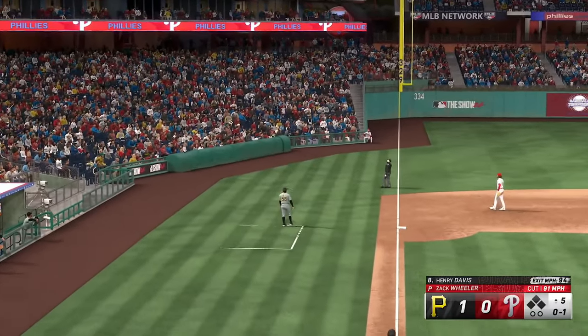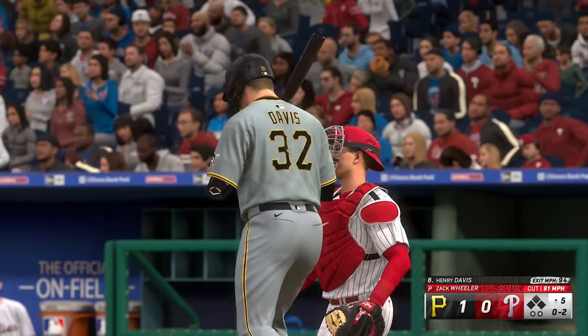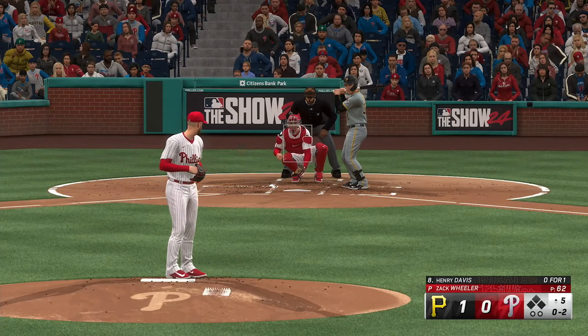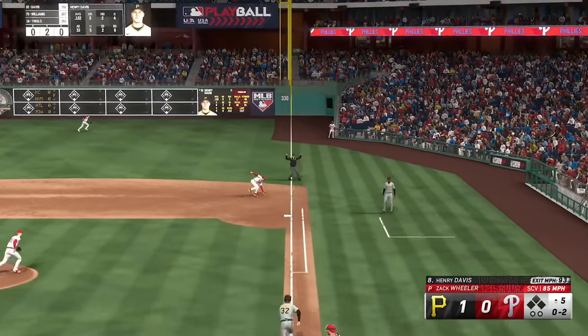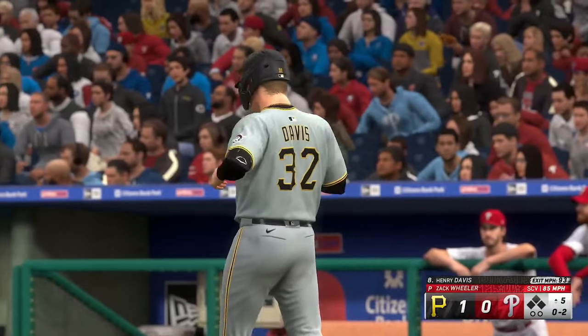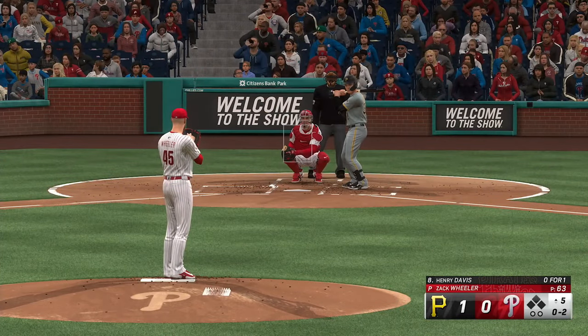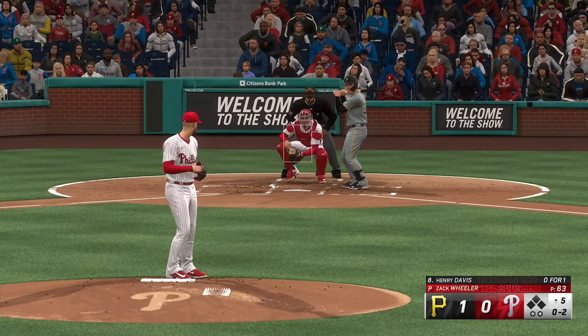That one fouled off. The 0-2. Hit on the ground to the right side. And that's just foul. Oh, he's got to delete it. You give up that leadoff home run, go back to work, focus on this next batter. The pitch.